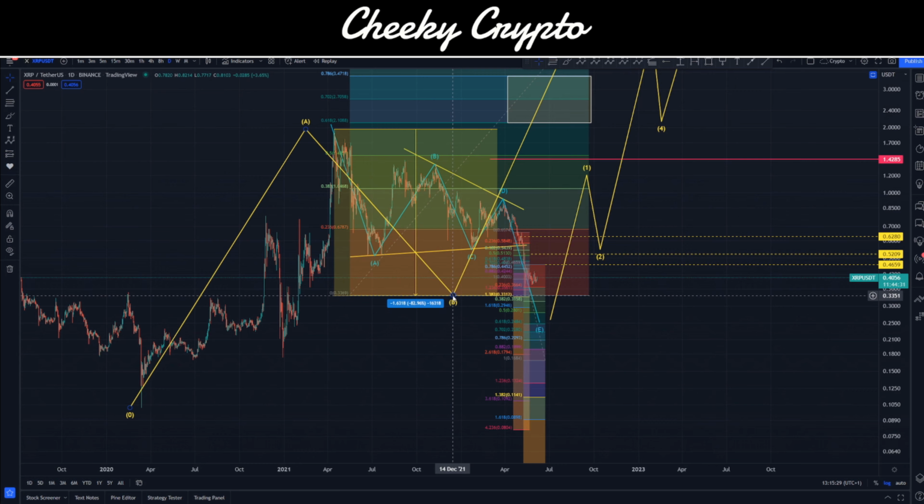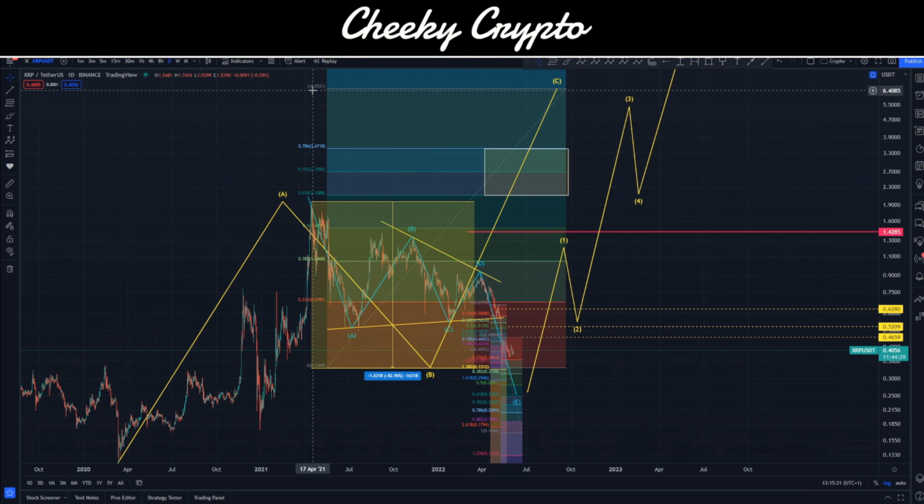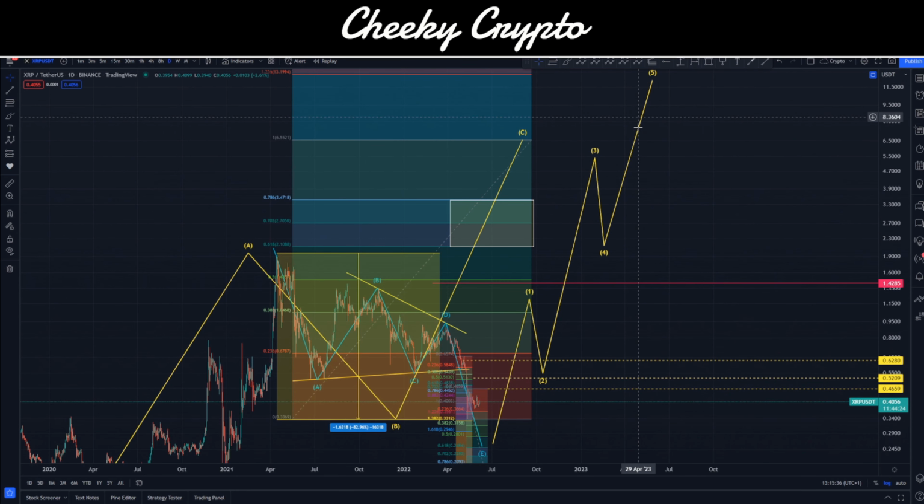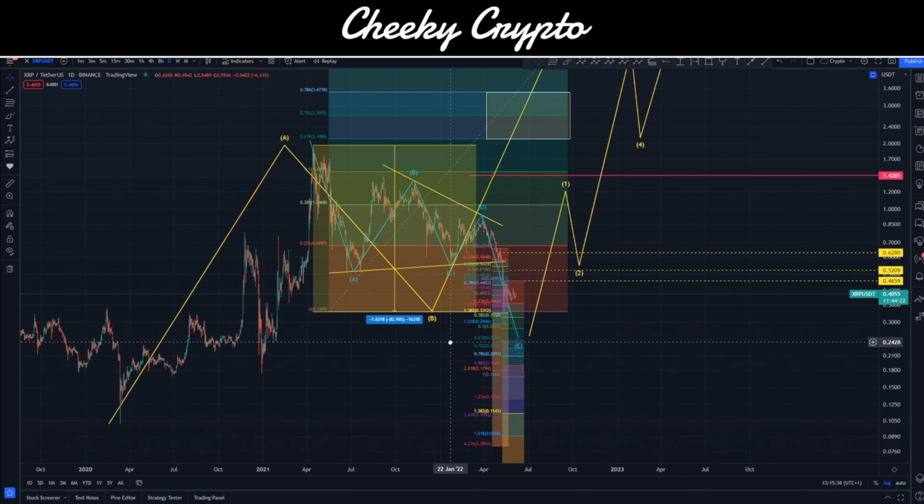Now, if I come up into our daily, we can actually take a look at the ABCDE, this triangular pattern, which is our B wave, okay, and at the moment this is indicating $6.55 for our C wave up higher, and I'm expecting it to be a 5-wave move at the end there, but again, we'll have to see how this plays out.